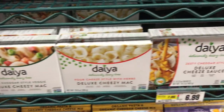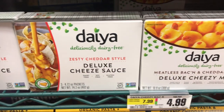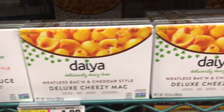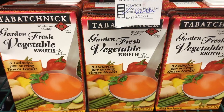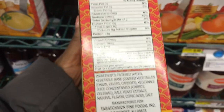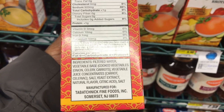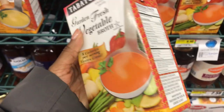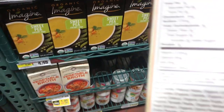These are vegan pre-made mac and cheese. I've tried the mac and cheese and bacon one, this one, and it's pretty tasty. Also vegetable broth for cooking different recipes. You always want to make sure they don't have dairy in it. Even though it says vegetable broth, they still have dairy in there sometimes. So you always want to read the back.